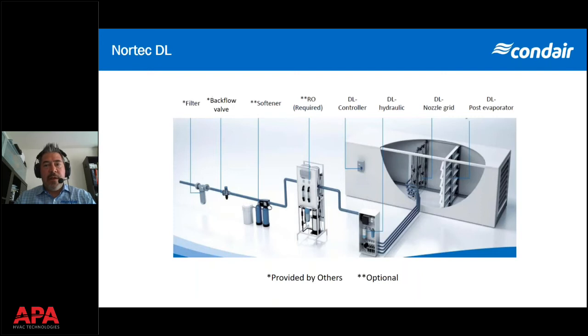Just an example, this would be our hybrid or DL product. You can see the water comes in, we take it through a filter, backflow prevention, and put it through a softener and a carbon tank, and that's really to protect your RO membranes. Then we pass it through the RO system, so we take out all the minerals through reverse osmosis, squeeze it all out, and then we can pass it through a hydraulic controller and get 3, 4, 5 zones of control, meaning at 5 banks of control, I can get you ±0.75% humidity control.